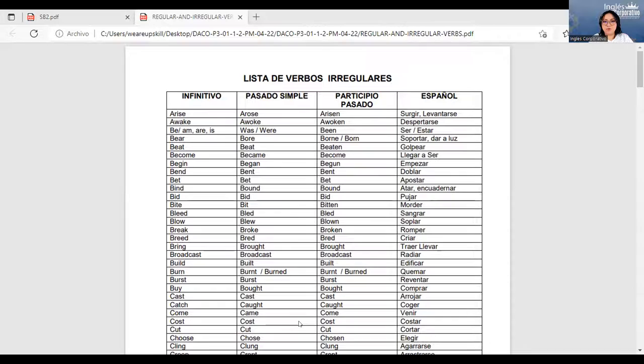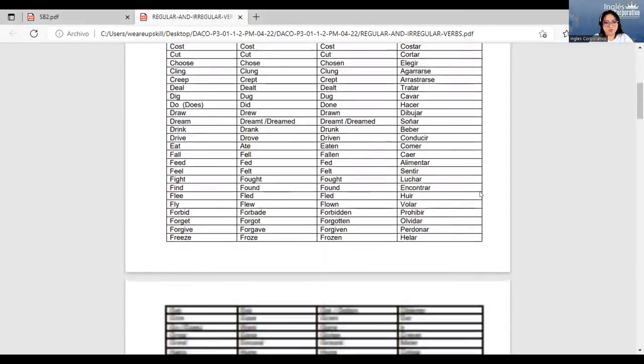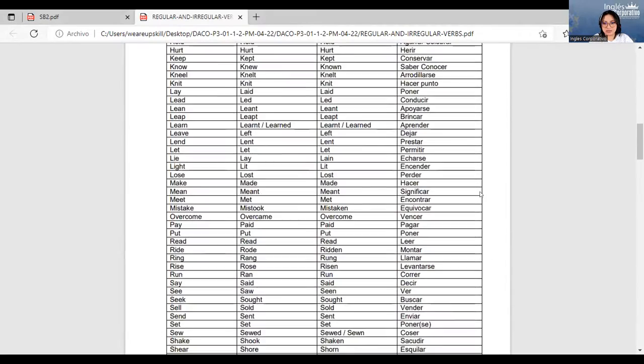We have the verb in the present. We have the verb in the past. Y tenemos otra categoría que es el pasado simple y pasado participio. Pasado participio es lo que vamos a utilizar en esta oportunidad. Past participle. Así que sí va a ser bastante útil esta lista. Recordemos, es solo una introducción al tema porque verbos en pasado y en pasado participio, we have a lot.